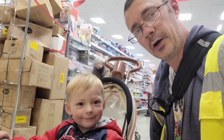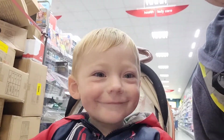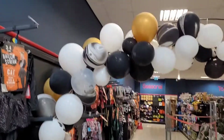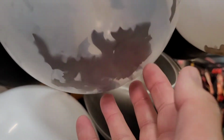We are back to Home Bargains again, because we have found out we've got some more stuff. Let's just go and have a look. Do you like this? Yeah. So this is their balloon arch up on display. And what I've noticed, I really love the fact that these bats inside actually move around. It's pretty cool. The screen.